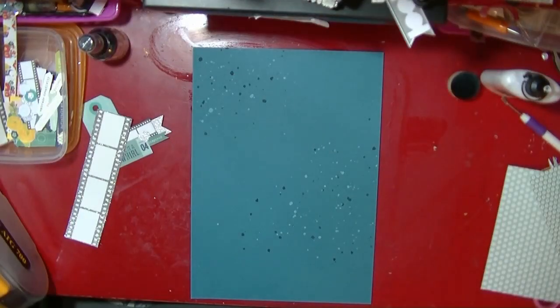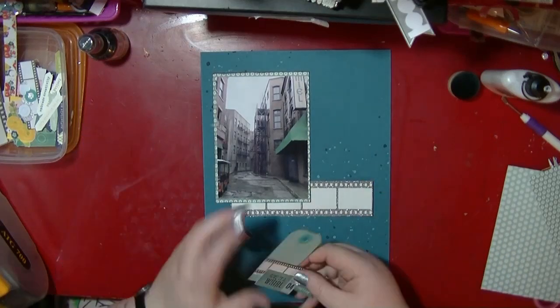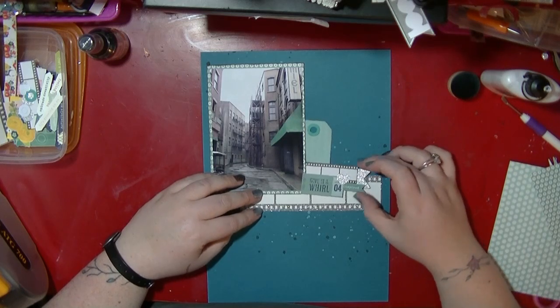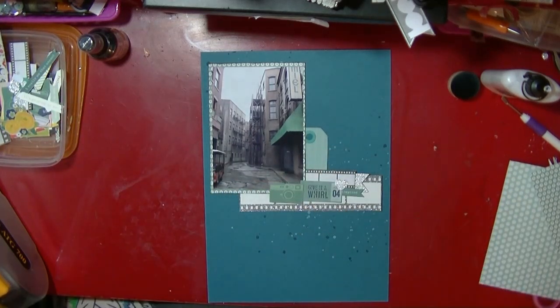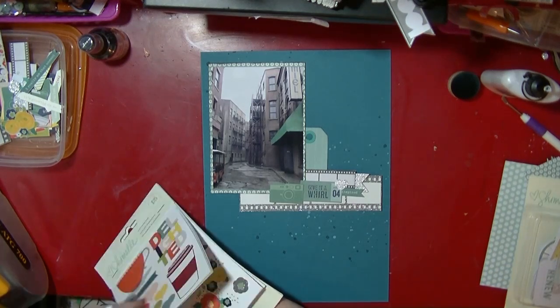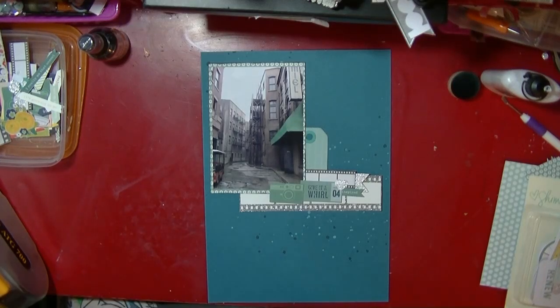So I've just taken this piece of teal cardstock. Again, I focus mainly on using the teal parts of the Chanel collection. And I've taken this beautiful glittered film strip paper. I absolutely love it. She had a film strip paper in her last collection, and I've used some of that on the tag, and then I've used this silver cut apart, and I absolutely love it.